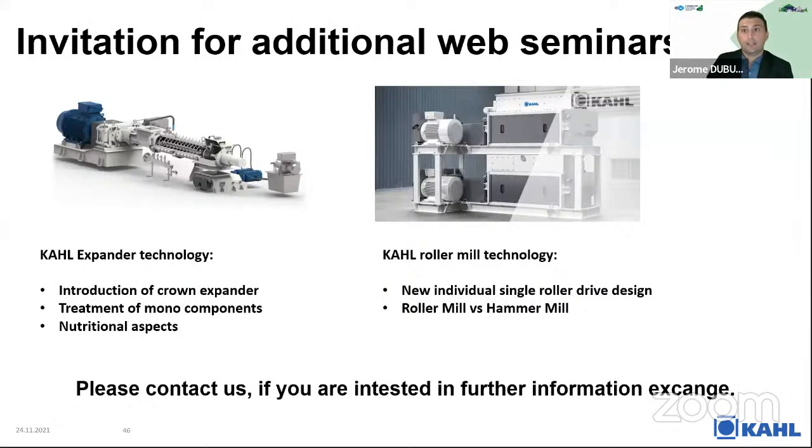So here, if you are interested for other seminar, for the market in Indonesia, the expander is still a very good product, but we have also the roller mill, where you have a very good saving in terms of energy, installation, and spare and wearing parts for the machine.